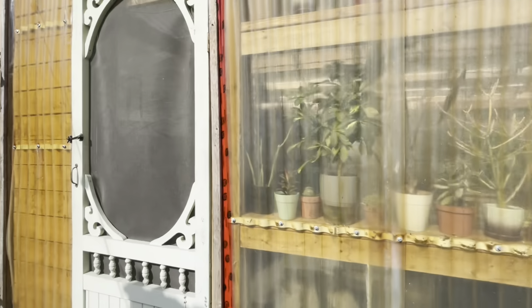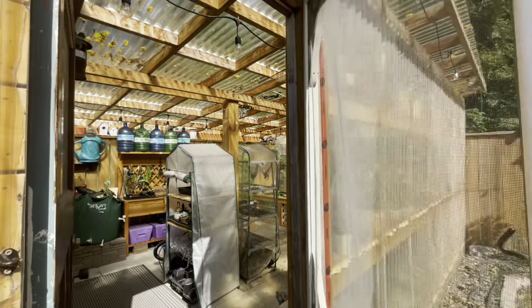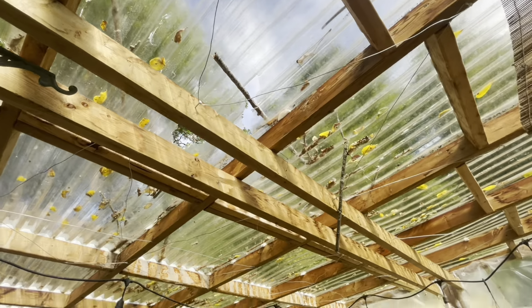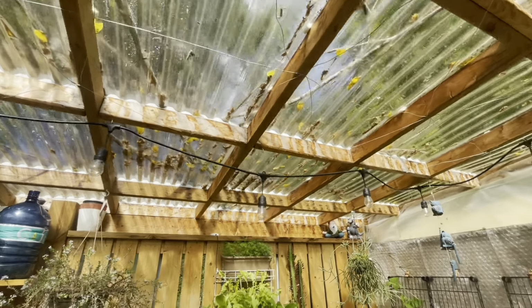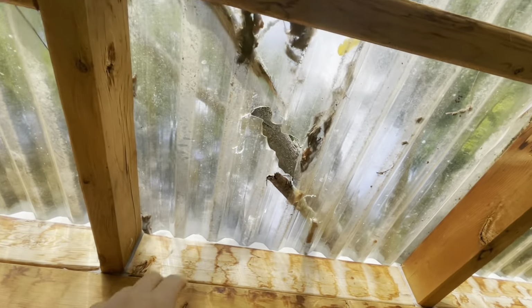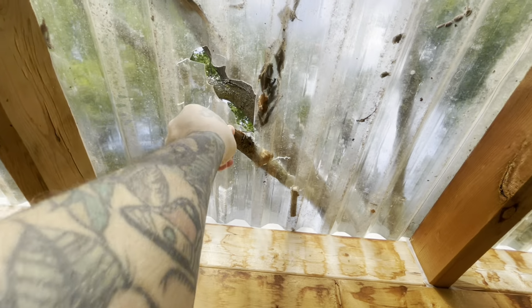We had the roof of the greenhouse get messed up by a tree. And yeah, we need to get that replaced. So we have to do the roof. Look at this, just a huge hole. It's a huge tree. Oh, it's so heavy too.